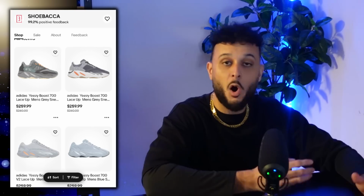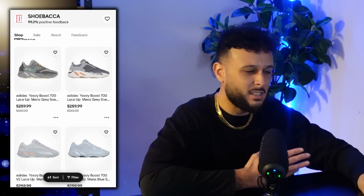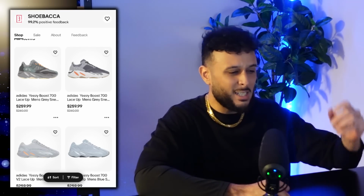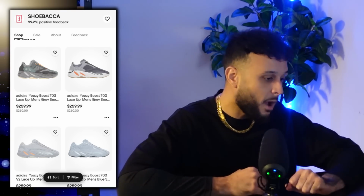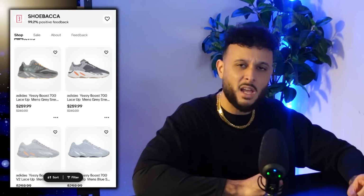But then we also saw some older 700s, which I want to say these dropped back in like maybe 2017, 2018, something like that. So first up, we have the teal blue, I believe is what these ones were called. Remember, they came with that alternate pair of laces as well. That's one that you rarely see nowadays, coming in at $260. Not too bad, which they originally dropped at $300.